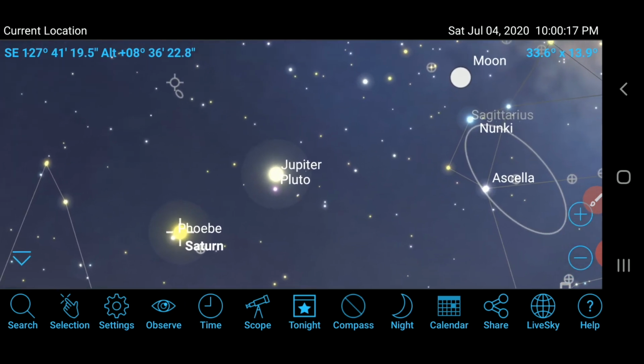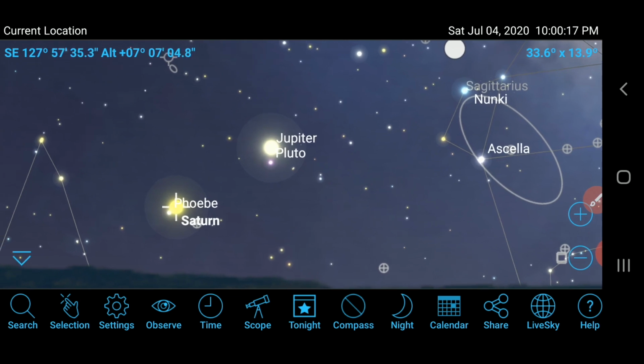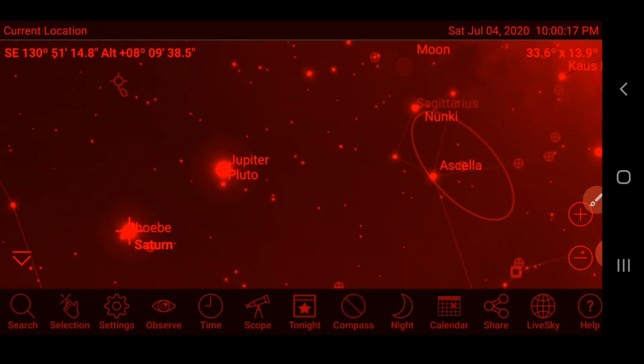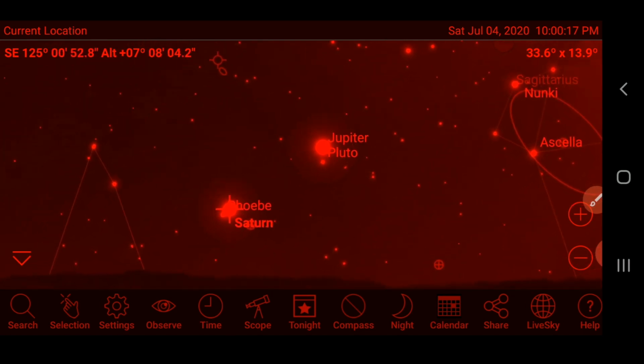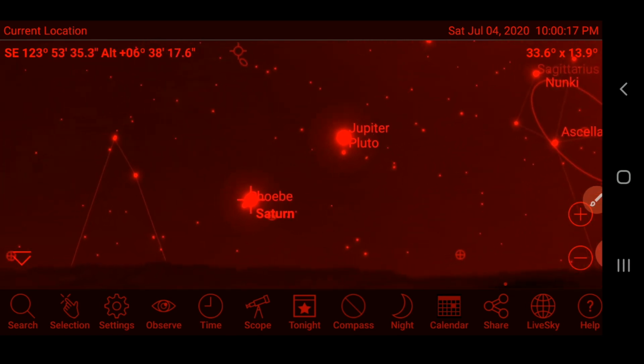And just to demonstrate, Sky Safari also has a night vision mode. It makes your phone red so that the red light will help you retain your night vision under a dark sky. So that's Sky Safari.